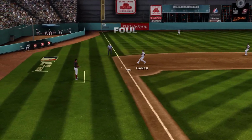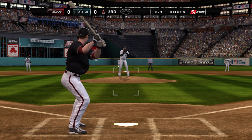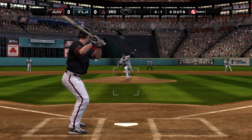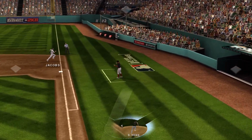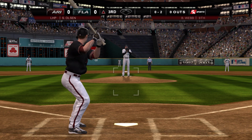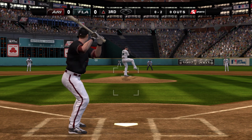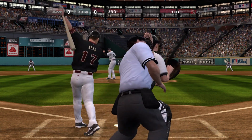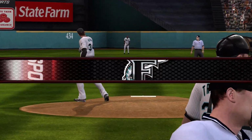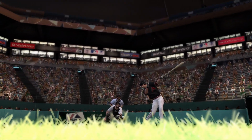Now here's a slow roller to third. He throws. He fouls that one off. Big swing and a miss on the changeup. He struck him out. 1 away. He was looking for a fastball, John, but he got the changeup. Swung right through it. Strike 3.